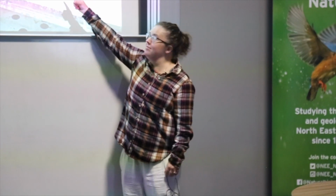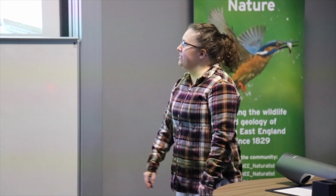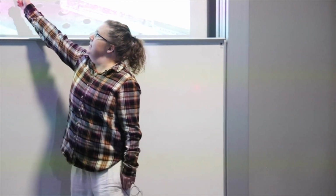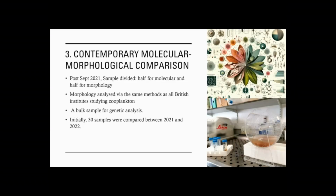It's all the fat coming up. Split them in half using this thing called a Folsom splitter, and then they go into these little tubes here. That's for genetics, and then I take the other half and count it under a microscope. So I take a bulk sample for genetic analysis, not the water, because we don't know where that DNA has come from. Whereas if I take a bulk sample, I know that DNA has come from an actual thing. And then I've taken 30 samples and compared them.